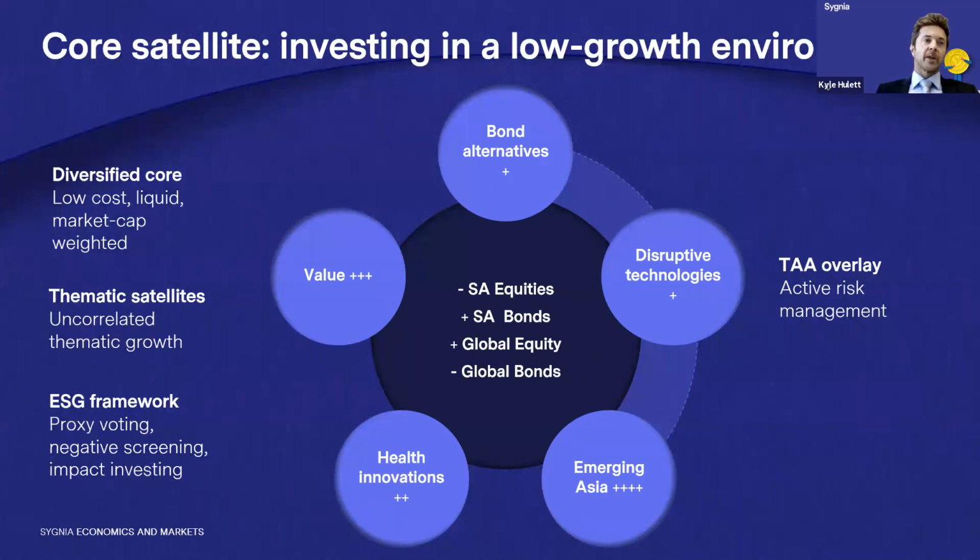Emerging Asia, that is our biggest overweight, but it is very well diversified. So we've got the bulk of that in emerging markets, which has a nice exposure to Korea and Taiwan, which have semiconductor exposure, which is doing really well. We've also got some exposure to Chinese mainland A shares, which don't have any internet stocks and have been relatively well shielded.